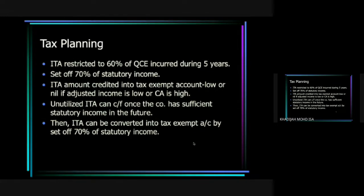So when your SI is low, you are going to have a lower 70%. The good thing about having low SI is that under ITA, if you incur a lot of capex, your CA is higher and your ITA is also high. Because CA is high, SI is low. So when your SI is low, your ITA may not be absorbed. Whatever is not absorbed, the ITA can be carried forward indefinitely against your future years, even though your TRP has finished.